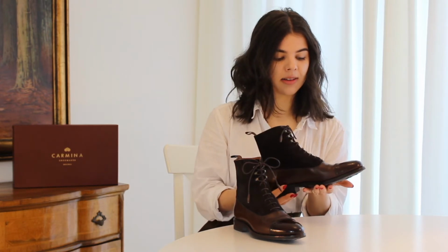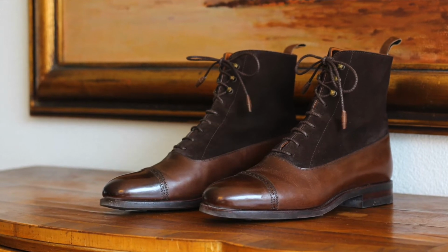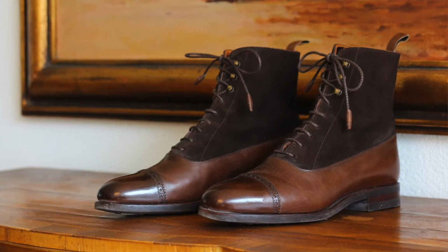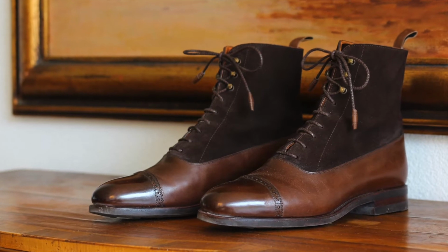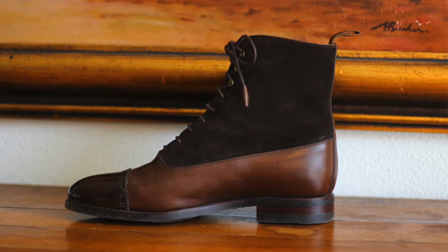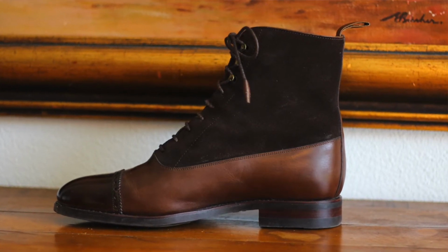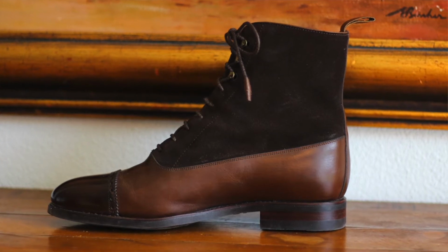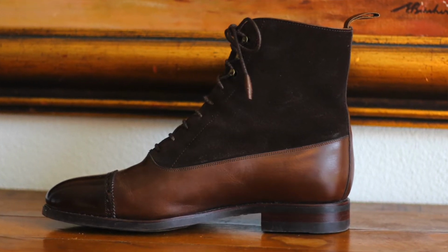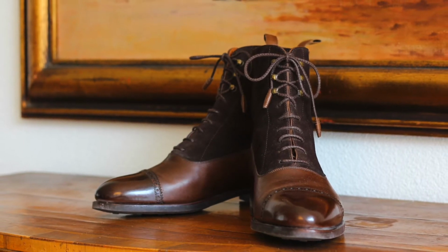These are made from two different kinds of leathers, which is absolutely stunning. You've got calf leather all around the bottom part of the shoe, and you've got suede leather at the top part. And it's in this beautiful brown colour, very rich, deep brown, and it's got lacing in the front, which I love. I love a shoe that has lacing.